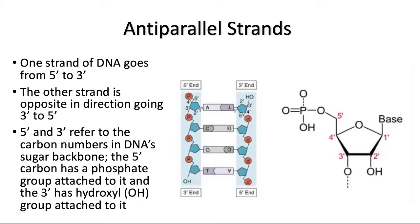All right, so that was an introduction to how DNA is structured, how it's organized. I hope that was helpful.